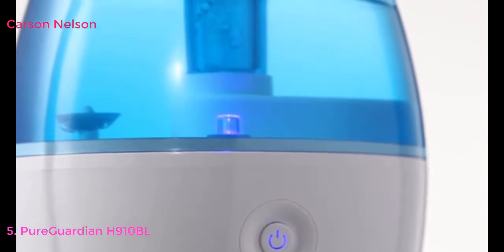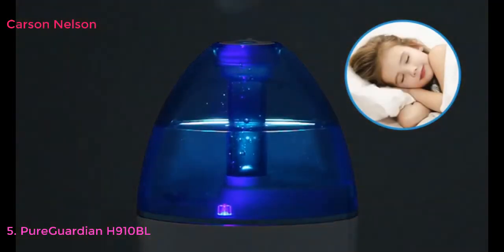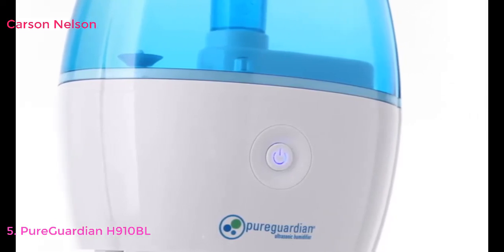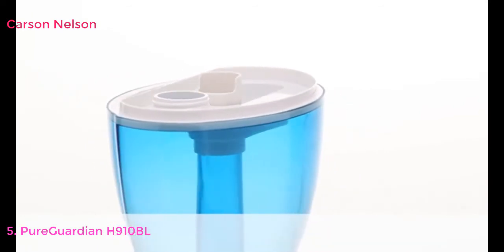3 cool mist settings and an adjustable spout make optimizing your comfort easy. Soothing mist, quiet operation, and an on-off nightlight ensure a restful night's sleep. Simple controls make operation effortless. Equipped with a small, easy-fill tank, the unit runs up to 14 hours without refilling and automatically shuts off if the water level's too low.